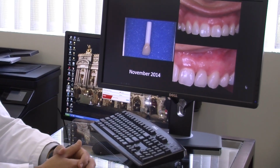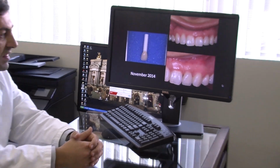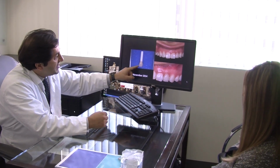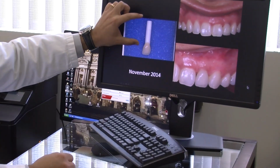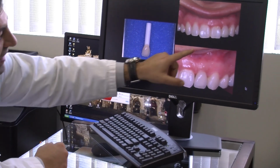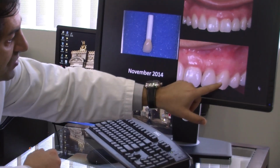Several months later, a final crown was made, and then it was delivered. These pictures are taken on the day of delivery. You see here an all ceramic crown on top of the implant analog. So this was chair side. The implant crown was then delivered onto the implant.